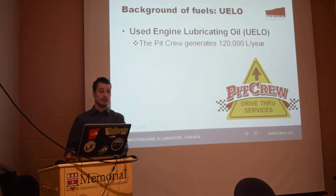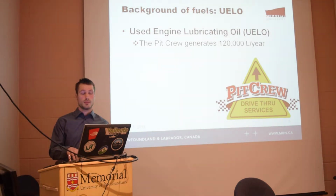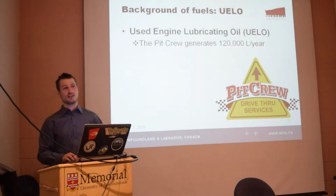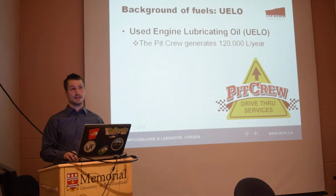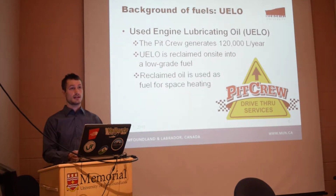So in my research, used engine lubricating oil, I got it from the Pit Crew drive-thru, which is a local business here, and it generates a lot of used engine oil, 120,000 liters a year. And what they do, they reclaim it on site into a low-grade fuel. And that fuel is used for space heating in a furnace.